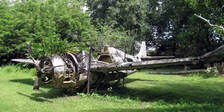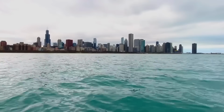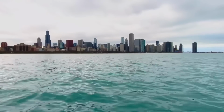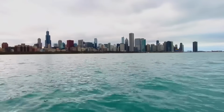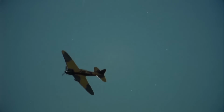In 2012, one of these aircrafts was recovered from Lake Michigan by A&T Recovery. At least 50 aircrafts in total have been pulled from Lake Michigan since the 1990s, and some of them have even been restored and put on display in museums for everyone to see. But still, the question remains: how did so many of these World War II planes end up in Lake Michigan? Well, let's get into it.